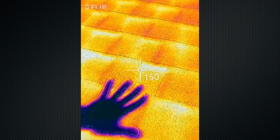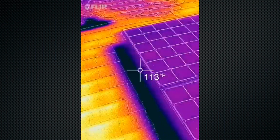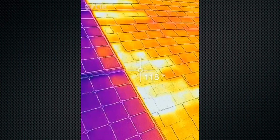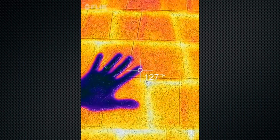Put your hand on them. Try it in the Chico summer heat. You'll burn your hand. That's not a good idea. Try it with a cool roof. It's still hot, but it's not as hot and it won't burn you.